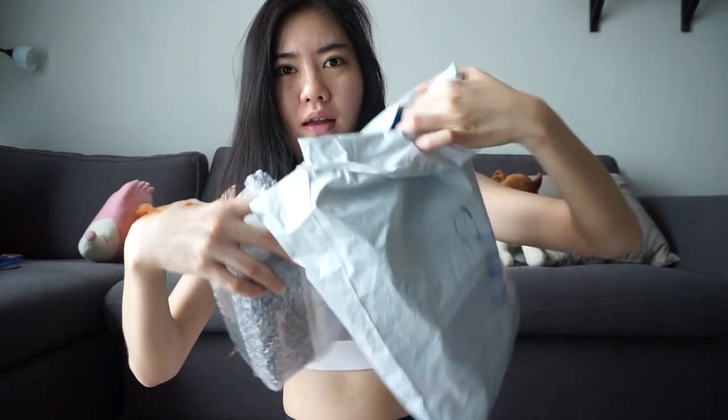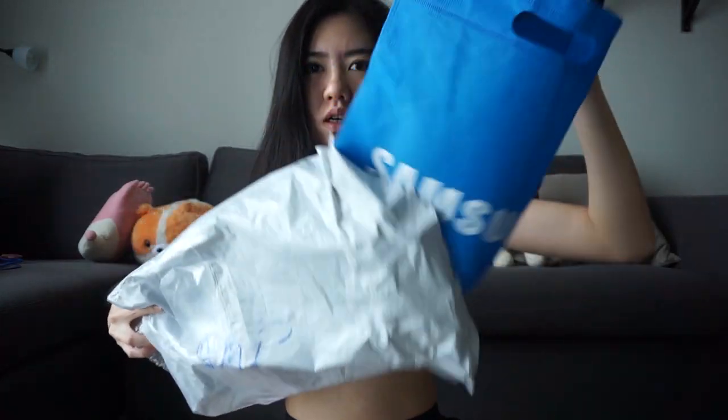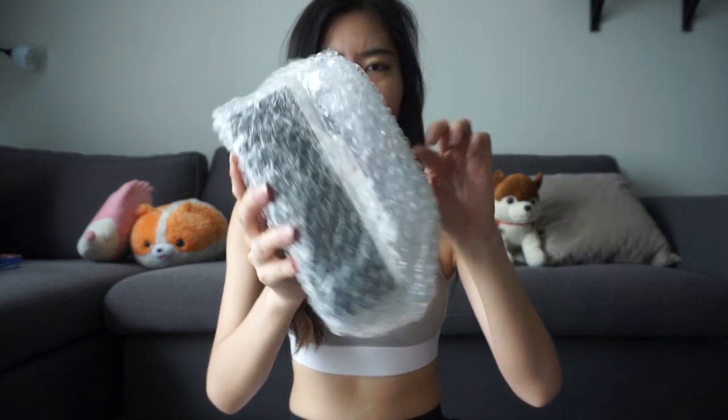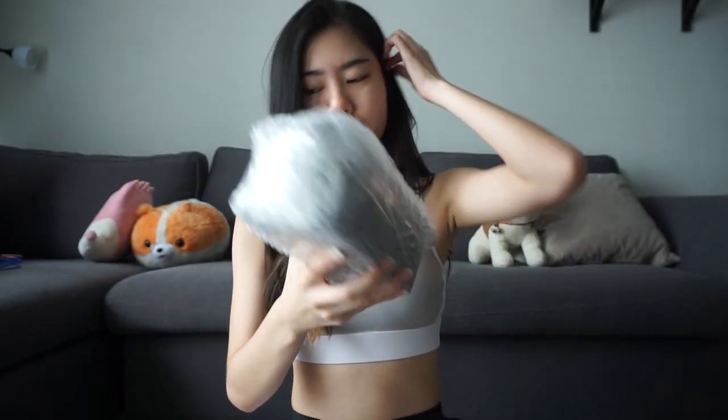So we'll wrap it with this Samsung recycle bag. So wrap it with a lot of bubble wrap together. Pretty well wrapped.